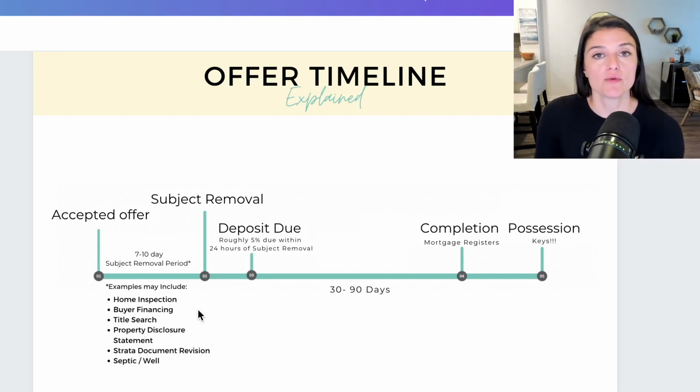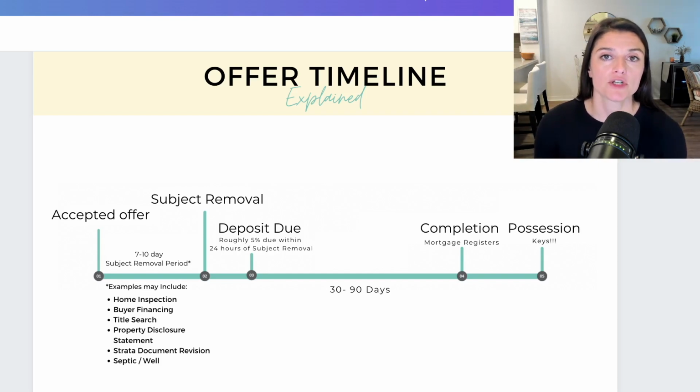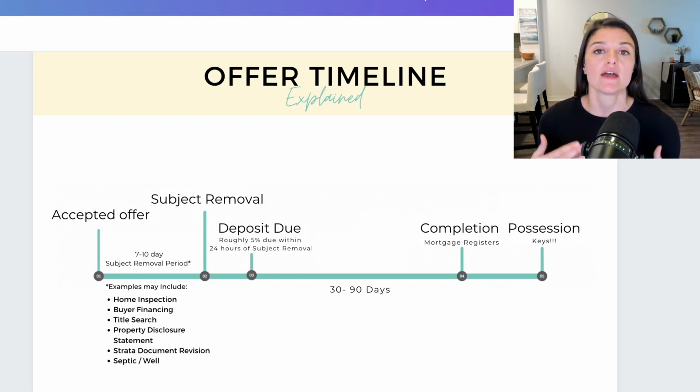So items that you would be taking care of during this 7 to 10 day period include getting a home inspection done, verifying your finances. So your real estate agent will send the accepted offer, the property disclosure statement, and usually the MLS report on that specific property to your mortgage broker. Once your mortgage broker gets those required documents, they can go ahead and start working on your file, and the underwriter would then hopefully approve your financing for that property.